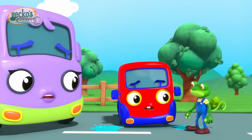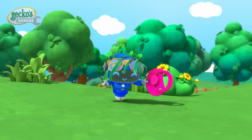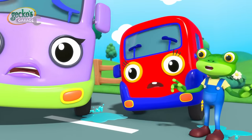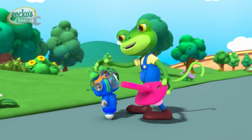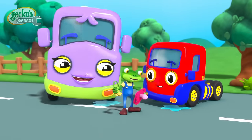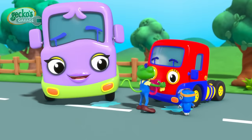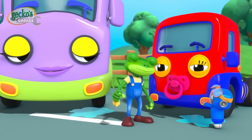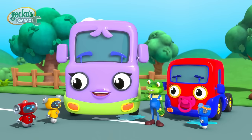Sorry, Baby Truck. I can't find your dummy anywhere. Blue! Well done! You found it! Here you go, Baby Truck. All's well that ends well. Thanks for your help, everyone.